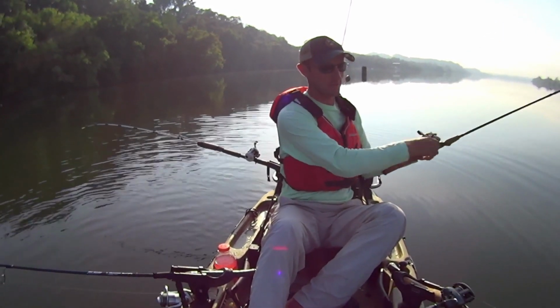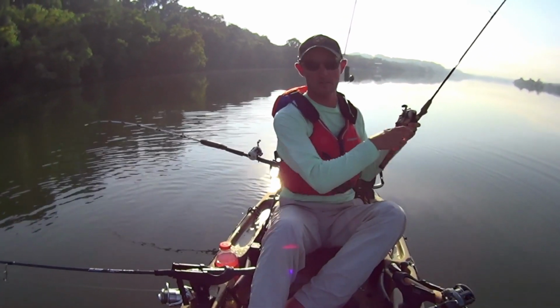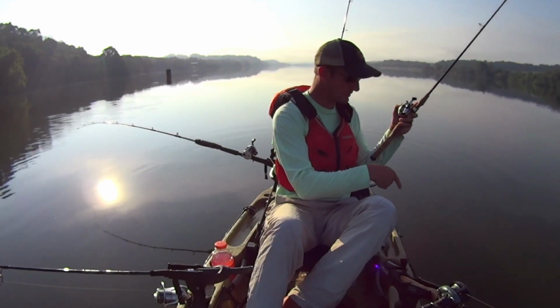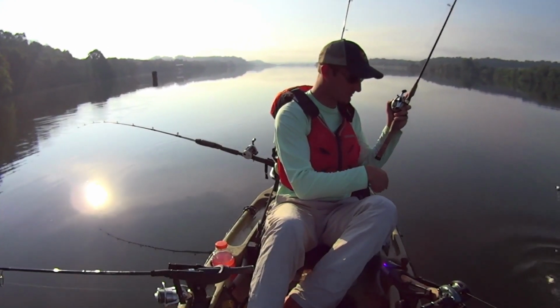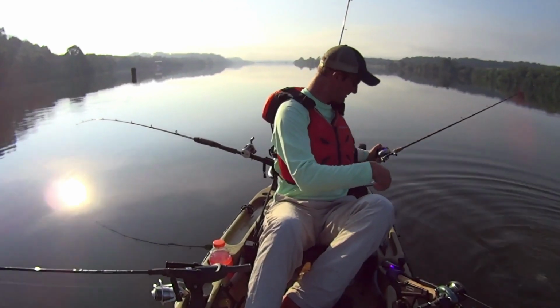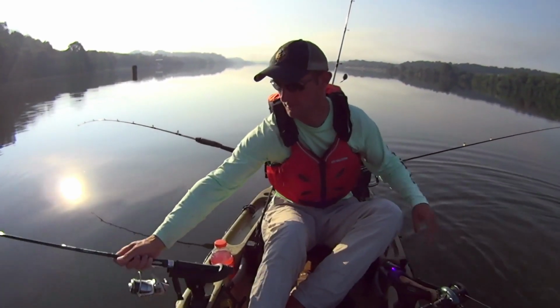Like I said, guys, even though they're small, when you're catching them 2 at a time, 3 at a time, it's fun. Oh, there's another one with this one. He followed him up to the kayak. Well, let's put that one back and grab the first one here.